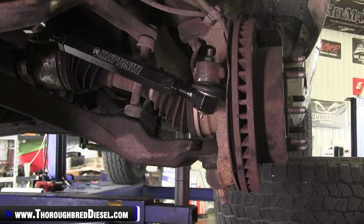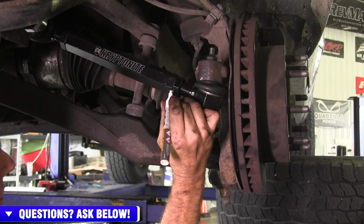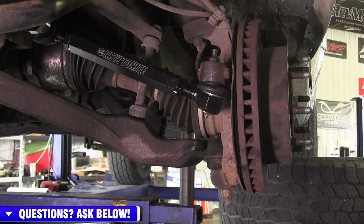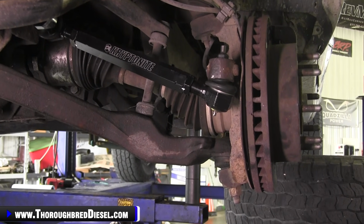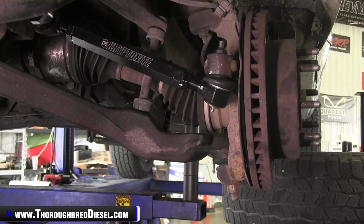When I tighten these down, I like to just take and put a paint mark on these, just like so. And then that shows me, I can go back and look at those after, let's just call it, 20, 30 miles, whatever. Check it, make sure that we're not backing off. We tell you in the video, please take this to an alignment professional as soon as you possibly can.